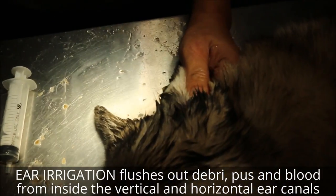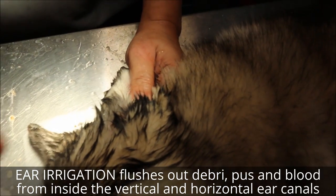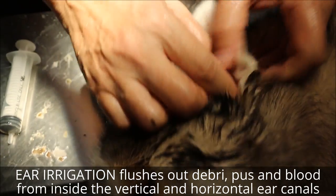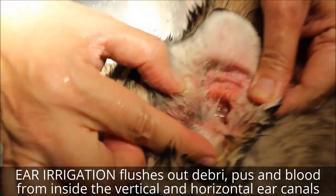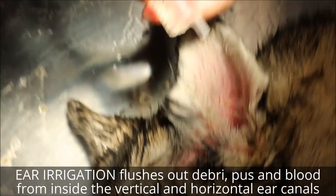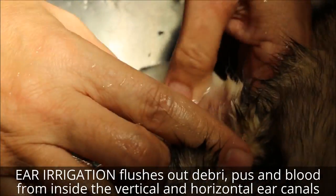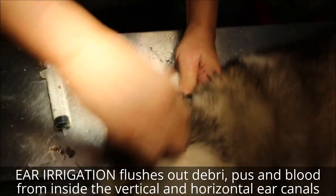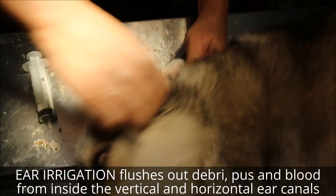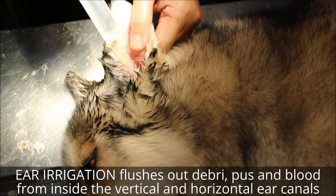Now I reduce to 1% because the dog is much more anesthetized. Here you come. And you can see it's really inflamed, very badly inflamed. Okay, so further up a bit. No, I don't want the water to go to the camera. The horizontal canal is the one causing the trouble, so we try to syringe out the dirt.